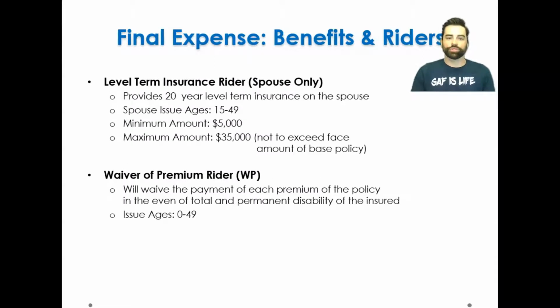You get the level term insurance rider, but it only covers a spouse, and it provides 20-year level term insurance on that spouse. The spouse issue age must be between 50 and 49. Minimum is $5,000, maximum of $35,000, but it cannot exceed the primary insured's death benefit. So if they have a 20K, the spouse can only be covered up to 20K.